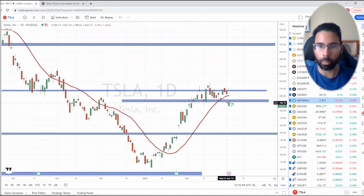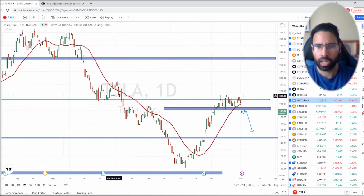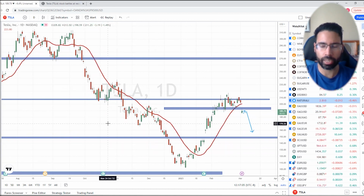As long as we remain below this 190 zone, then there is potential that the stock can pull back and retest zones at that 160, that 150 zone. So I would just issue a bit of a warning here for you traders, or I guess you Tesla bulls here. It does look like this range is breaking.